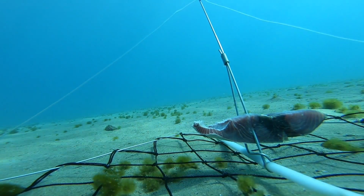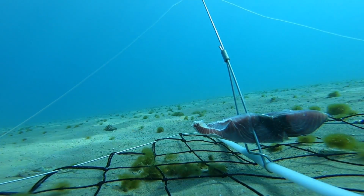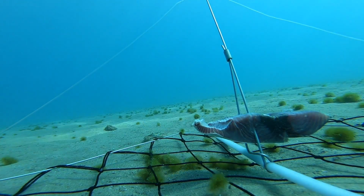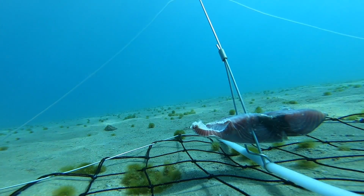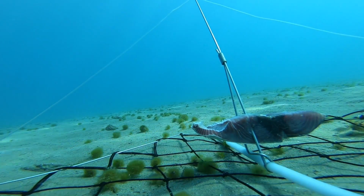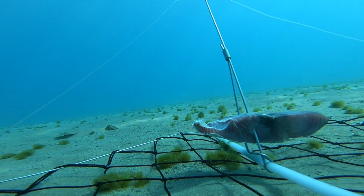One of the things I learned is maybe get a little bit more subtle trap, maybe that lays flatter on the bottom. You see the little squirt running around there, and he's hesitant too. And I thought all the crabs, if there were crabs in the area, would run right over and jump in. But nay. You see a flounder there. See the flounder in the back?